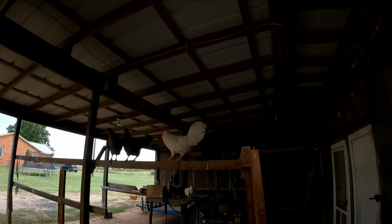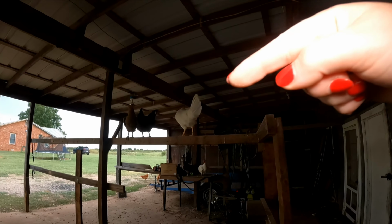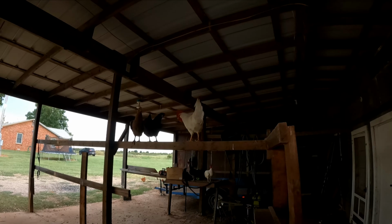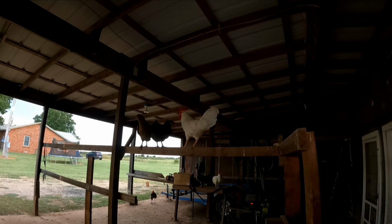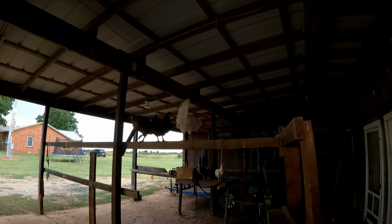I think that's it. This one right here is the white Leghorn rooster. He's really pretty. He's also a big troublemaker. He likes to start fights with all the other roosters.